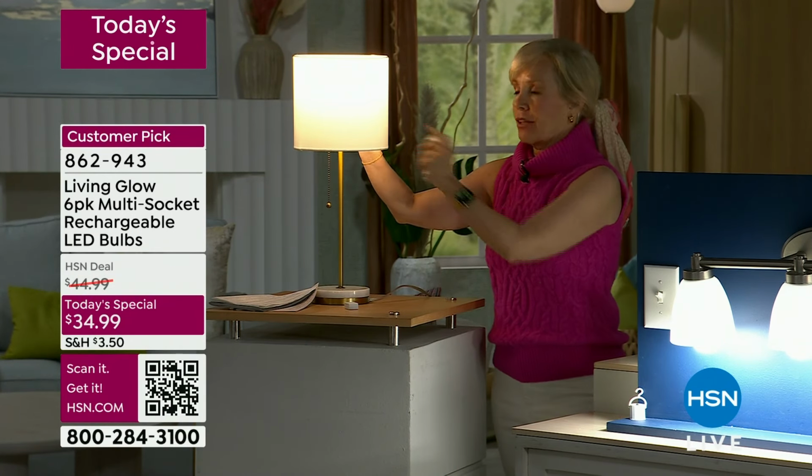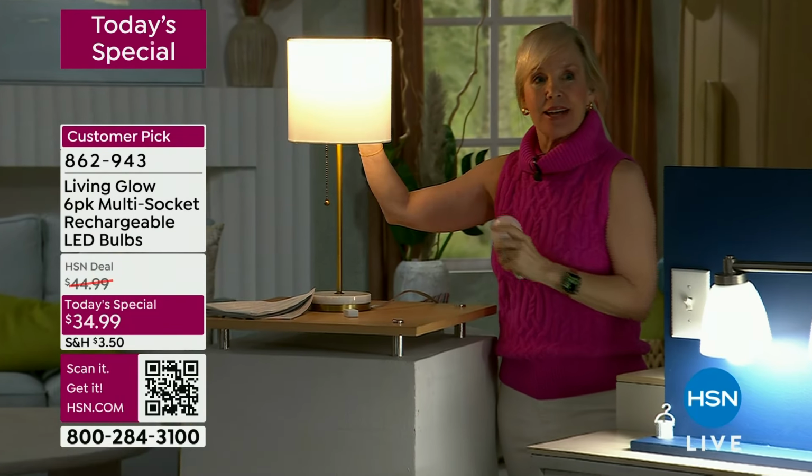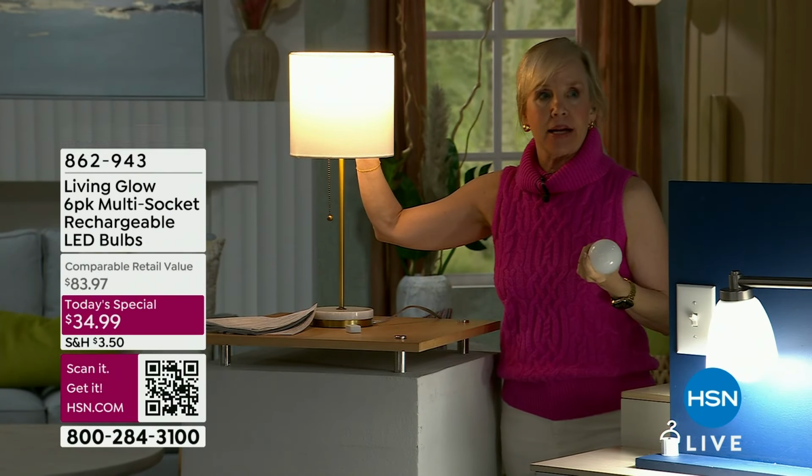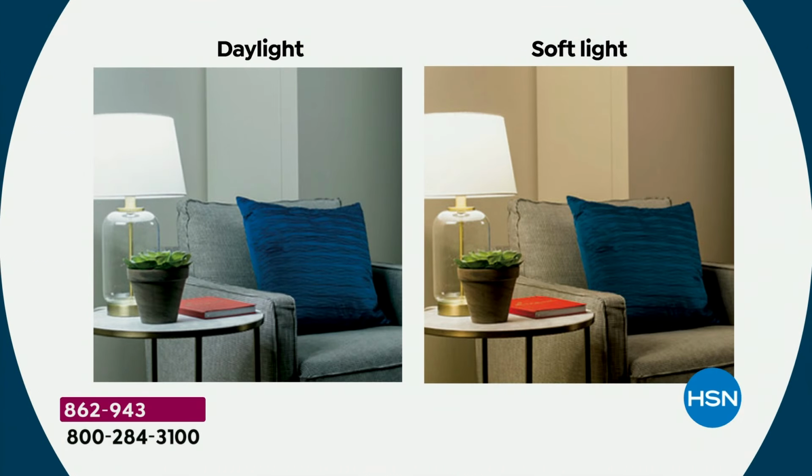Daylight, soft light. Maybe you want this at night, and then during the day, you want the crisper white. You can switch it out during the day. I actually do. I have the table lamps in our bedroom on soft, and then I have a couple in our bathrooms, and I keep those on daylight. Yes, for when you're putting on makeup in the bathroom.